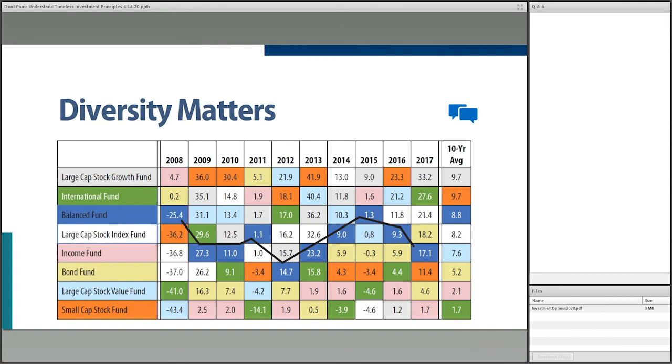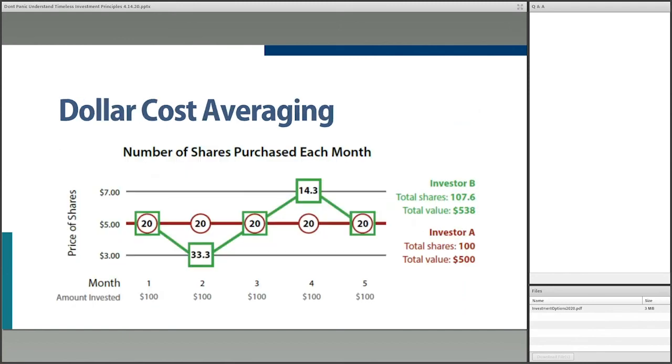So that's moving down closer. That's breaking it out just a little bit more than just stocks and bonds, but the different types of stocks and bonds you should have.